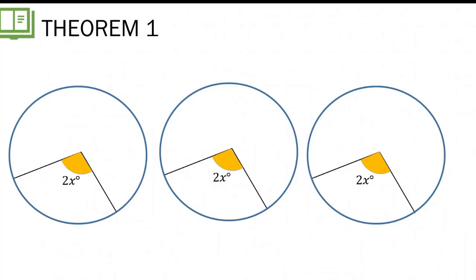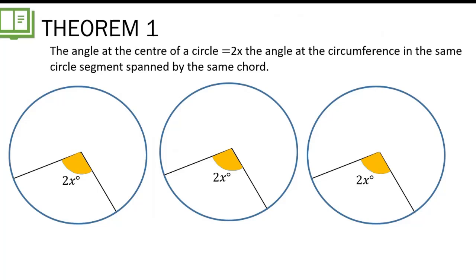One of the first theorems we learned about was the angle at center theorem. It says that if I have an angle at the center of a circle, then the angle at the circumference of the circle is going to be half the size. So the angle at the middle is twice as big as the angle at the circumference. And we are very used to this left circle over here.